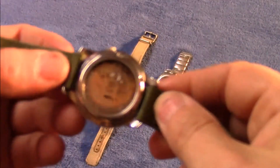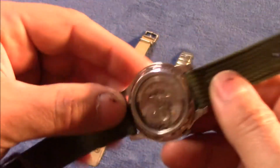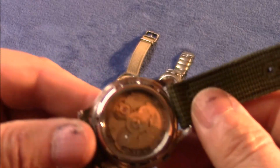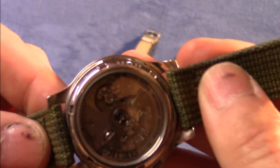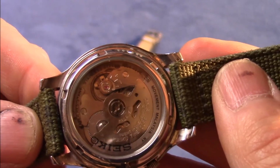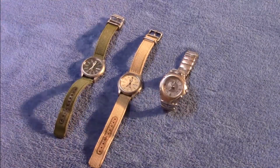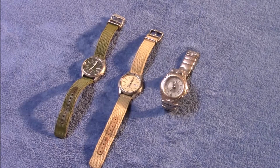But there's actually a screw in there. Let's see if I can find it for you. Get this to adjust itself down. Yeah, see, the screw is right there. You adjust that to make it run a little bit faster or a little bit slower. That way you're not having to continually adjust the time on the watch more than maybe once a month or something like that.